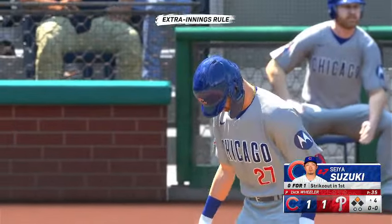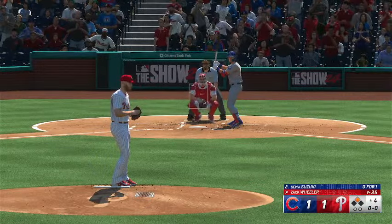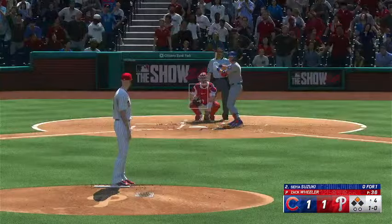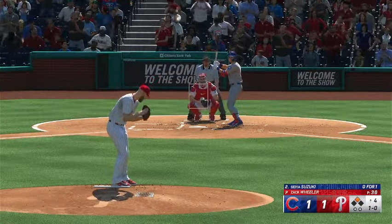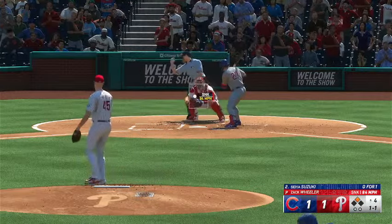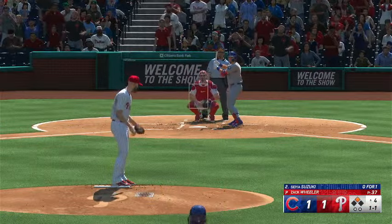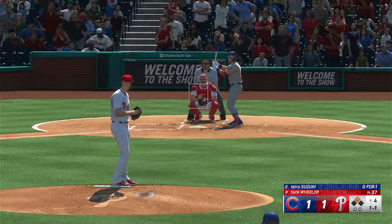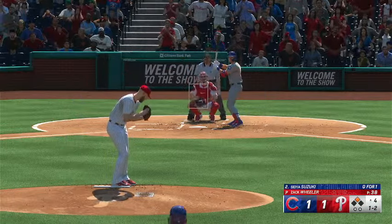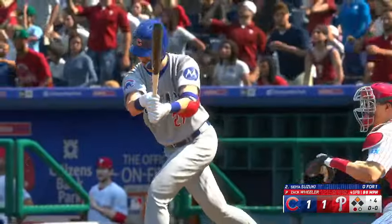As we go to the top of the fourth, stepping in, Seiya Suzuki. Wheeler back to work. Check swing. Now a look down to first. No swing, just held it back there. Runner edges away at second. And it's even up. Swing and a miss, and that's strike two. One ball, two strikes. And that's the first out.